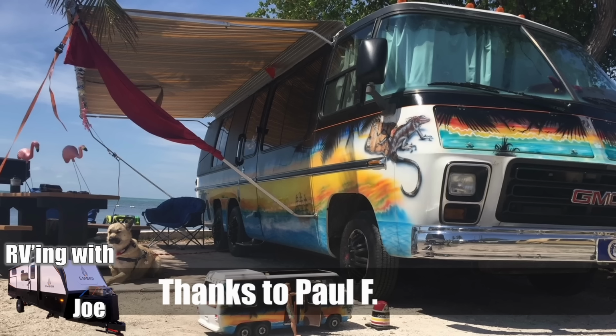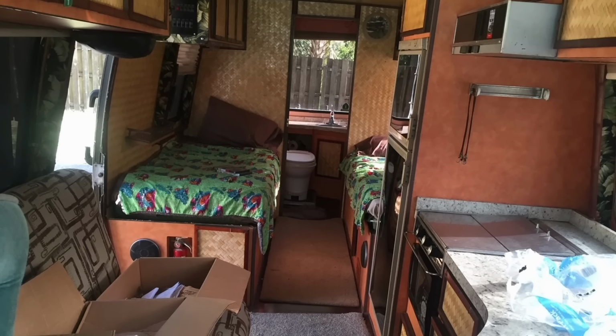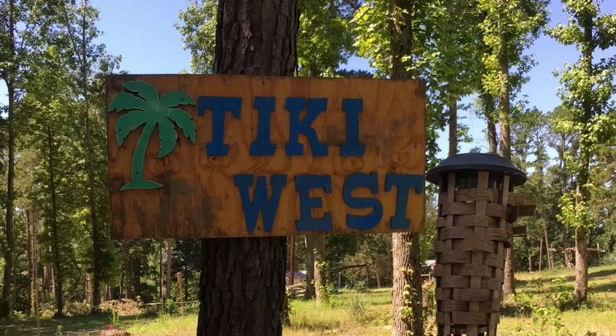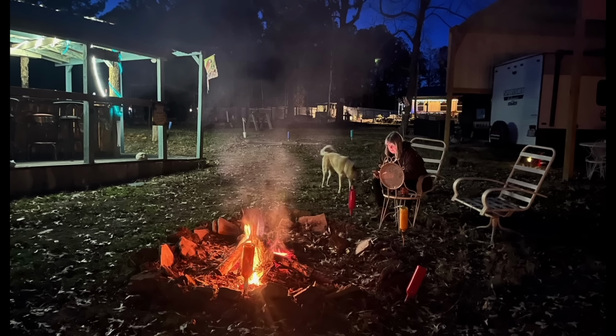Thanks, Paul F., for sending these in to us. He says he really enjoys watching the show, and although he sold this rig a couple of years ago, he built it pretty much from scratch. It took him a year and 52 grand to put it all together. They went to a few Jimmy Buffett concerts and really enjoyed their time in it. And Paul and Tina opened up their home to us in an invite if we ever come through their part of Texas. So thank you very much, Paul. Who knows, maybe one day we'll take you up on that.